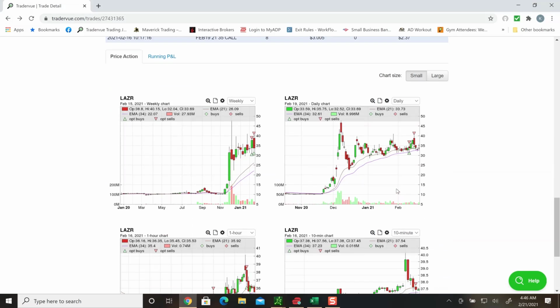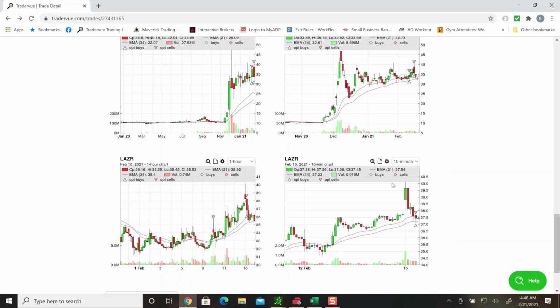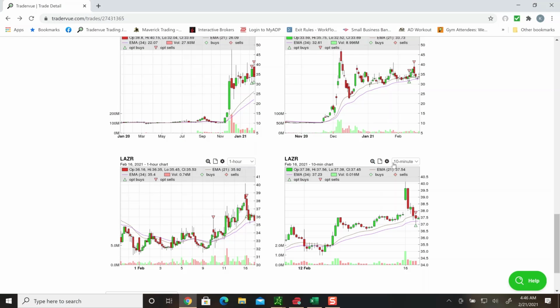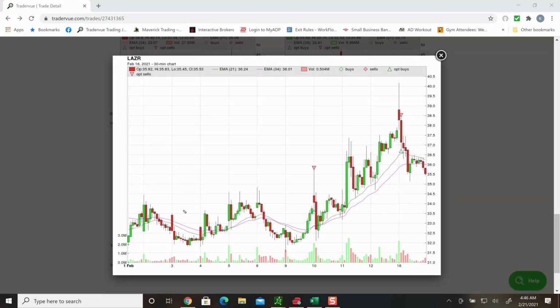Ultimately it ended up doing exactly what I wanted it to do. It shot up to a resistance level, and that's when I ended up closing the position. Just let me get a different time frame there. So you see this 30-minute candle indicates that I entered on there, and then whenever we shot up and started pulling back on this candle, that's whenever I closed the position, I believe for about 70%.